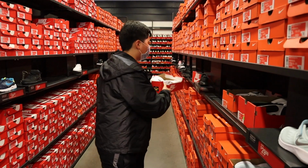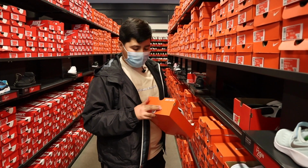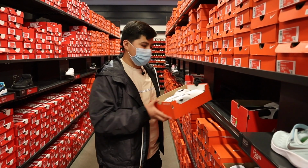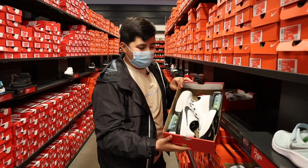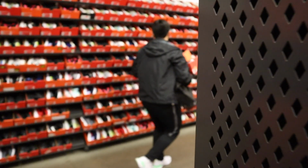And then we have these. They don't have a price, but I know this shoe sells good. So if they're like 40 bucks or less, I'll take them. And then I'm just trying to see if I can find a smaller size than these because they're only 30 bucks. So that's where I'm at right now. I'll see if I find anything else though.